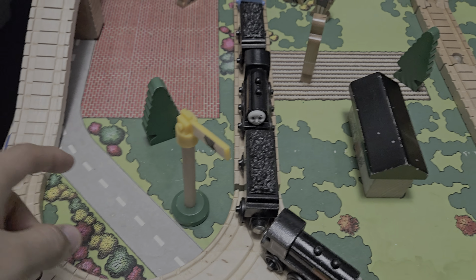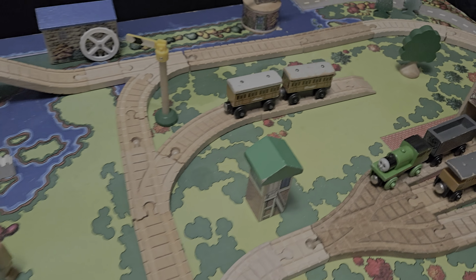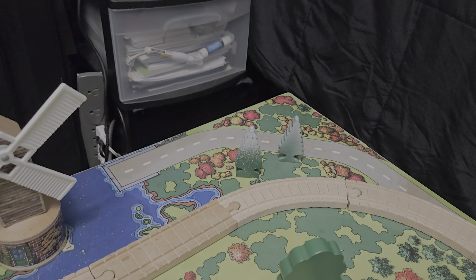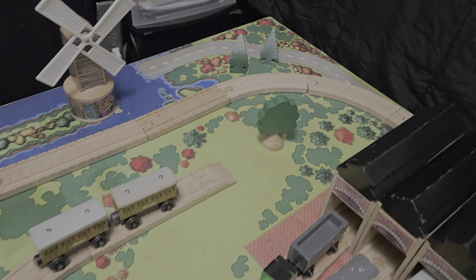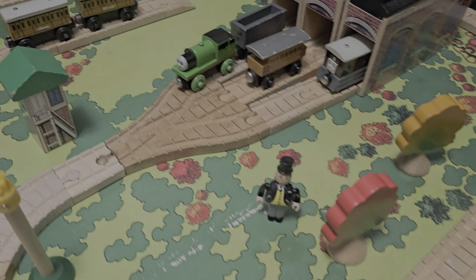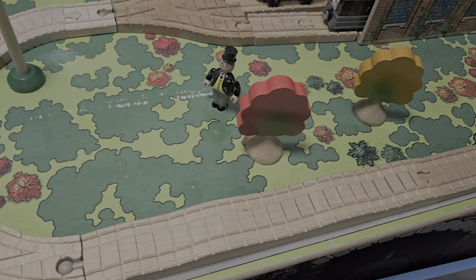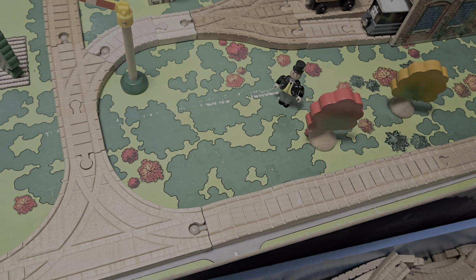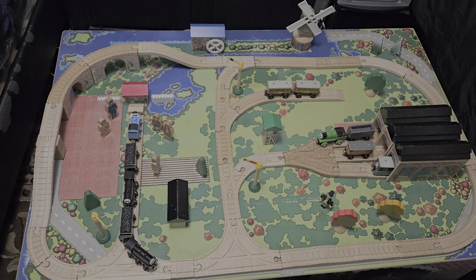So we got 2 regular pine trees on different parts of the whole set, and then we get 2 snow-covered pine trees on the very far end of the layout, and then we get 1 regular tree, which is green, and then these 2 seasonal ones that are next to Farquhar sheds. So yeah, that's pretty much the whole set. I personally think I did a good job of doing this whole set.